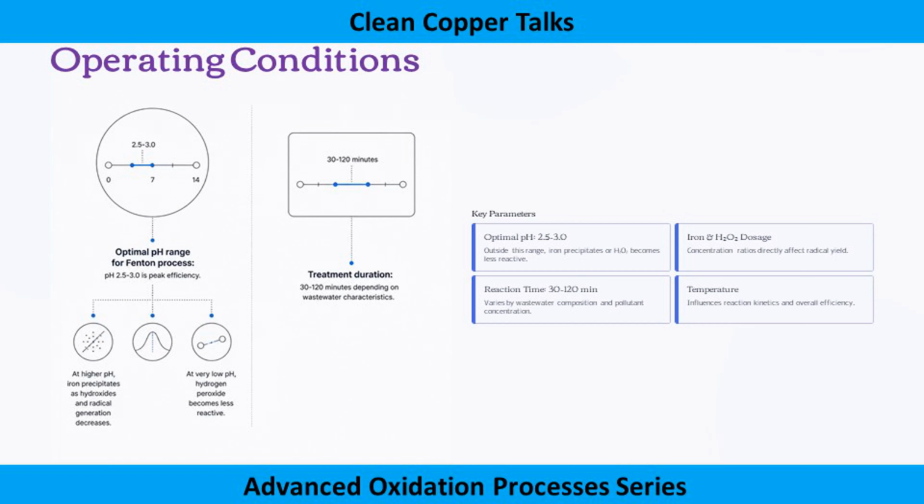Operating conditions. Although the Fenton process is simple, its efficiency strongly depends on operating conditions. One of the most critical parameters is pH. The optimum pH range is typically between 2.5 and 3. So why is pH so important? At higher pH values, iron tends to precipitate as iron oxide. This reduces the availability of dissolved iron for radical generation. At lower pH values, hydrogen peroxide becomes more stable and less reactive. Therefore, maintaining an appropriate pH range is essential.